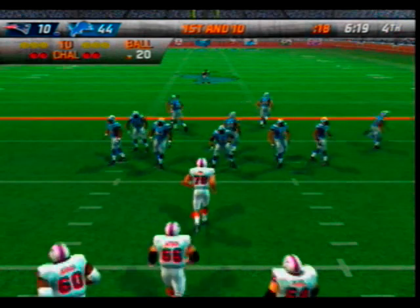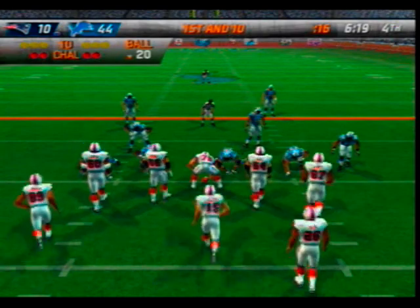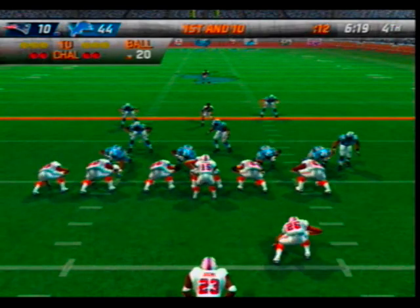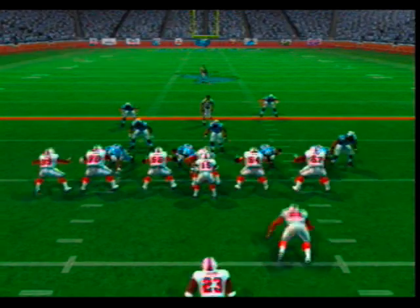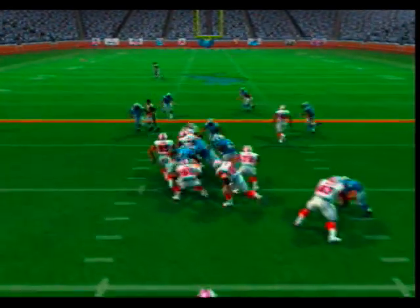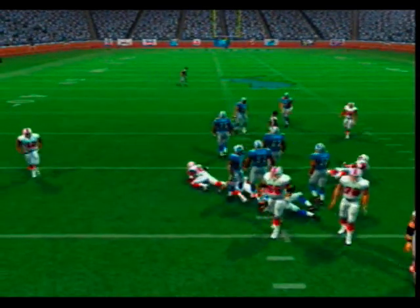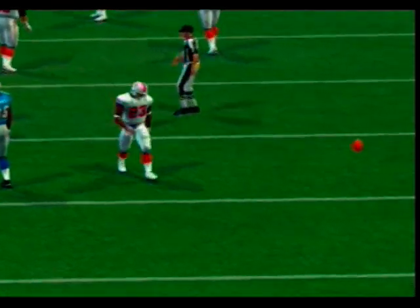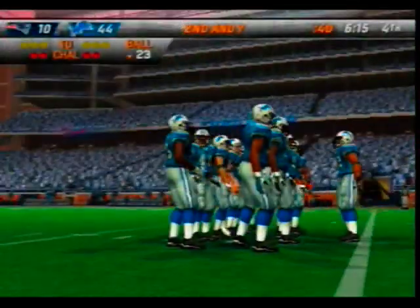Ball on their own 20. Start the drive at the 20-yard line. First and 10. Valentine comes up to make the play. Brown takes advantage of a little daylight, picks up 3 yards.